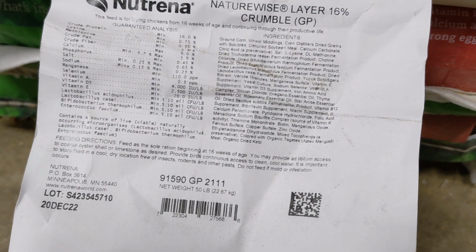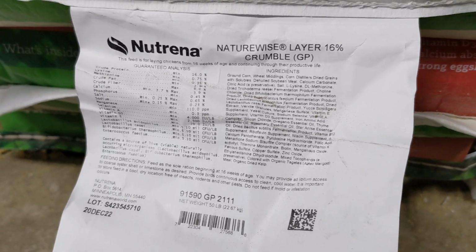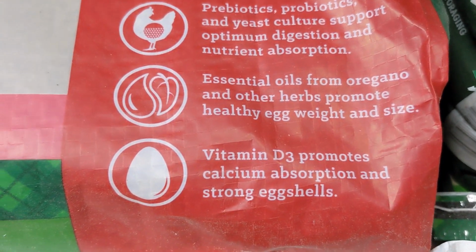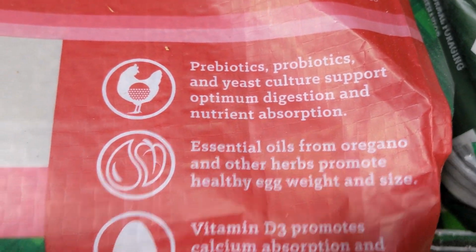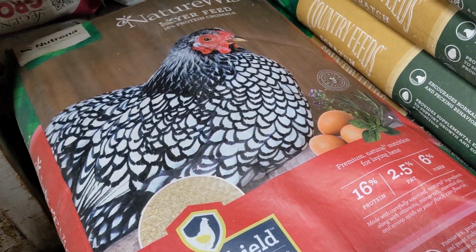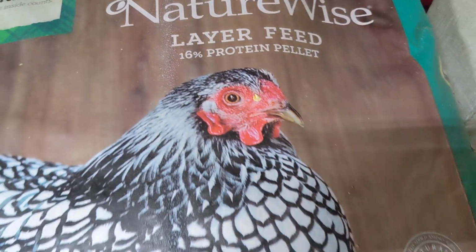That's the main issue. I started using this in the summertime. I was a little skeptical, but I will say that I did think it helped. It has vitamin D3 in it, and it also has some herbs, essential oils, a lot of really good stuff in here. So this is what I keep mine on because when I tried it, I was really happy with the results. It also comes in the pelleted form.